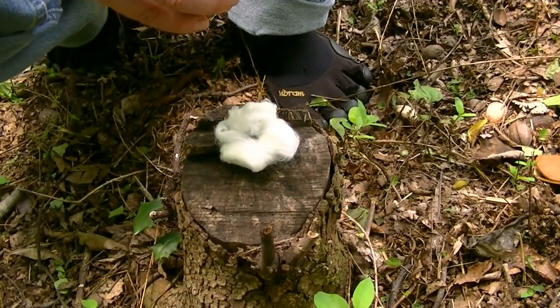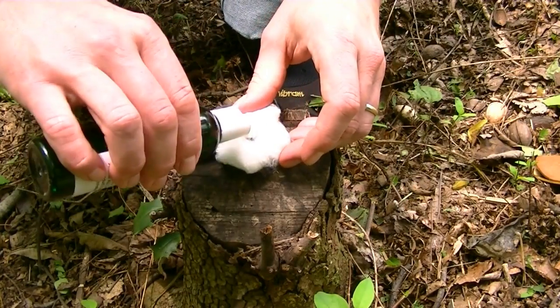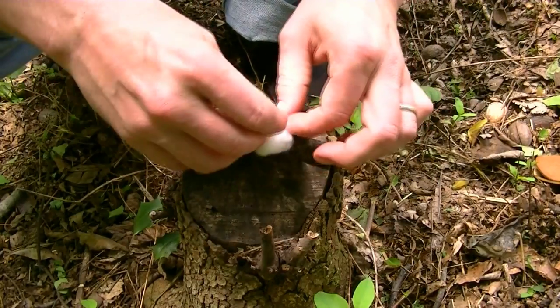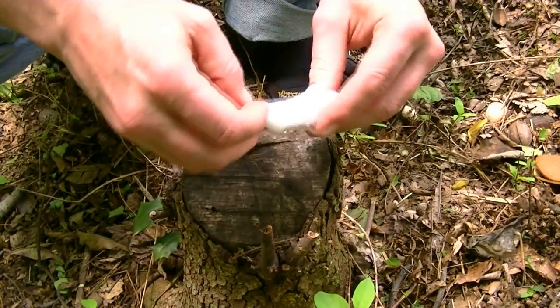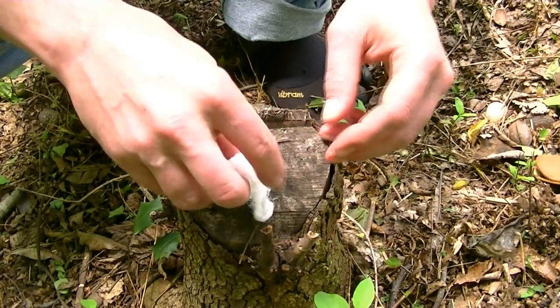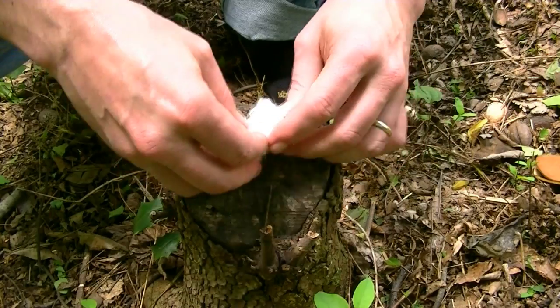Because this is oil-based, more than likely, I'm not going to use much because I don't want to waste it, to be honest with you. Be a nice flame extender here. Normally, if I really needed a fire, I'd add quite a bit more to that, but I think this will prove the point.